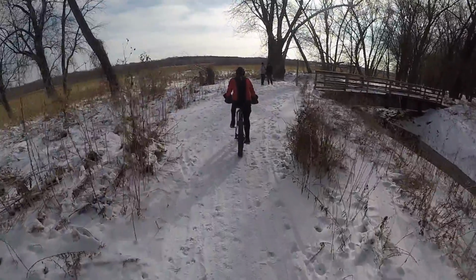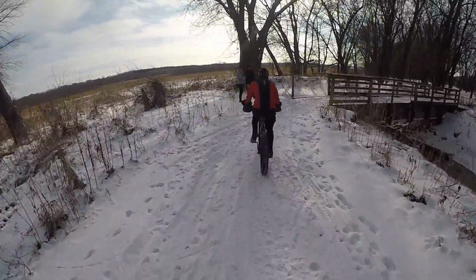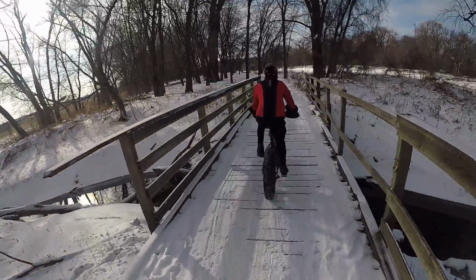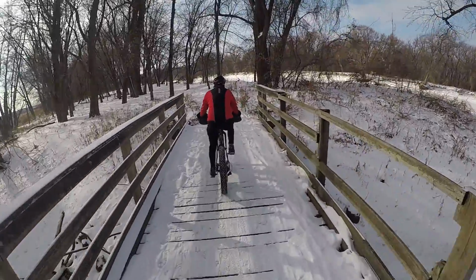We are at one of the many bridges that you start encountering going upstream here. This is the first bridge that we encountered. There will be several others as we go along our way to the Cedar Avenue Bridge.